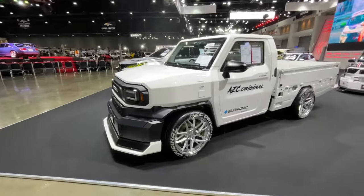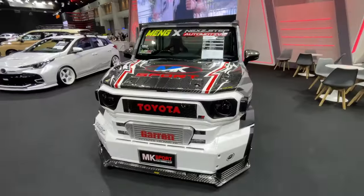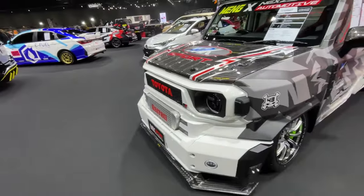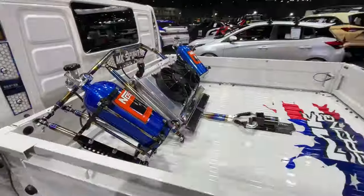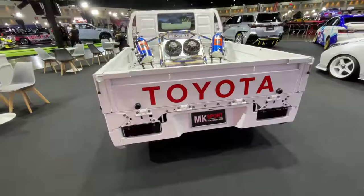Here's the Toyota booth and they've got a Champ over here. But let's go check out this one. This Toyota Champ looks awesome. I like the front mount intercooler placement, carbon fiber hood. It's got some really neat wheels on it. And look, he's got the nitrous tanks in the back and the radiator back there like a lot of the other trucks. This thing is sweet.